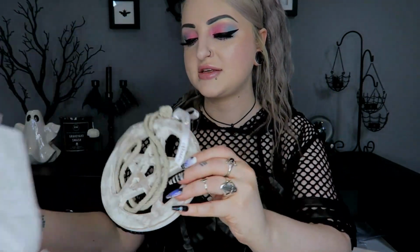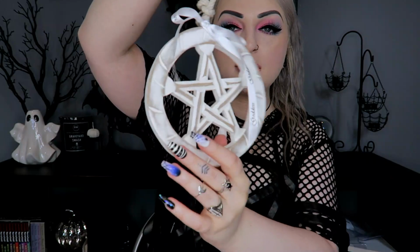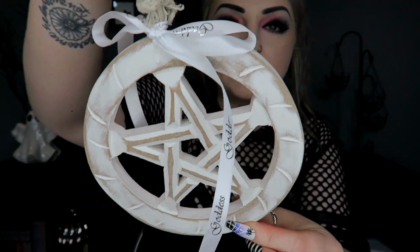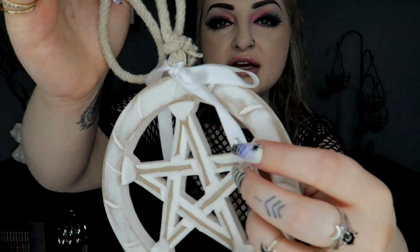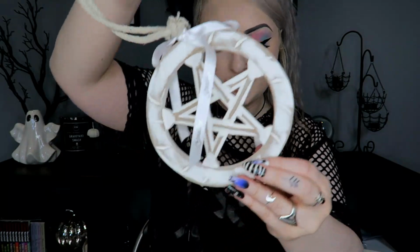And then next we have this, which is wrapped very nicely. Oh, that's cute. I like this. Okay, so this is a white wood hanging pentagram. So it's got, this is the way it's supposed to go, I think. It's got like a little rope up here to hang it with. And this is what it looks like. So it's wood and it's got like a kind of a whitewash sort of paint over it. It's got a little ribbon on it which says Goddess on there in silver. And then it's got a rope so you can hang it up.